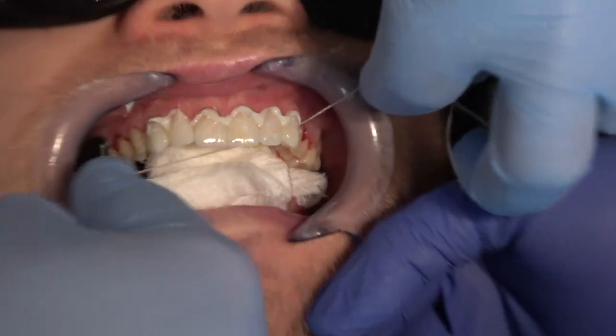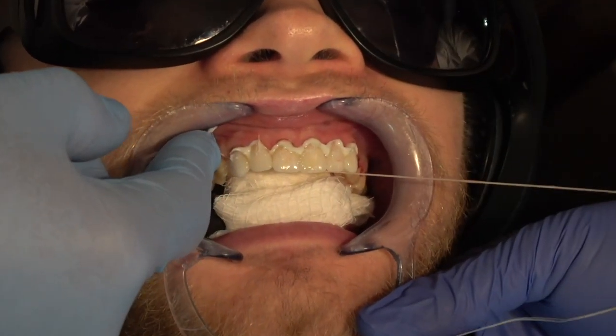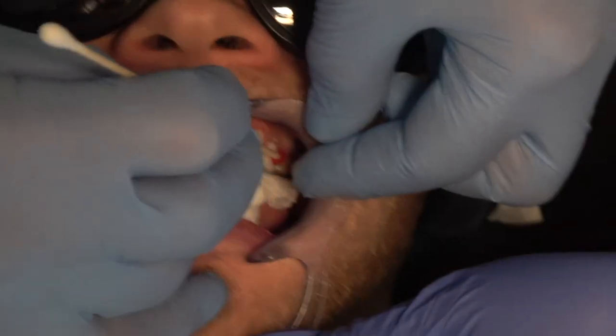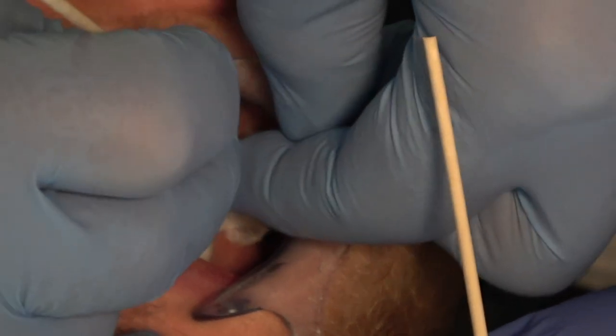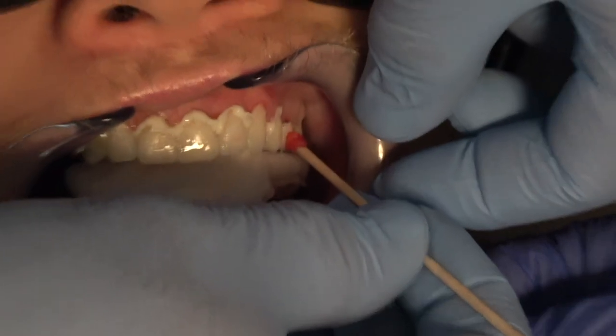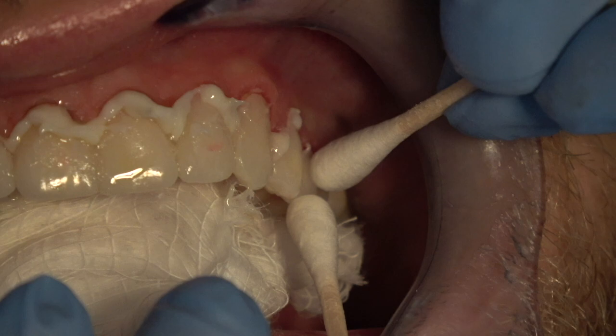I'm going to pop the floss between those. This is wax floss, and I just pull it through. You don't have to do that, but it makes the cleanup easier. I'm not removing the excess cement until it's set. The bicuspids are always the trickiest to seat.